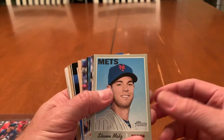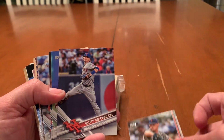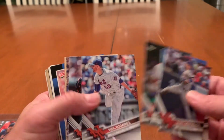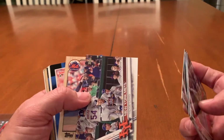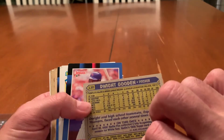Looks like we got Topps Heritage, Steven Matz, Jason Vargas, 2019 Topps, 2017 Topps, Matt Reynolds, Lucas Duda, Addison Reed, Neil Ramirez, and Fernando Salas. Oh, and a New York Mets team card. And we got an 87 Topps, Dwight Gooden. Nice.